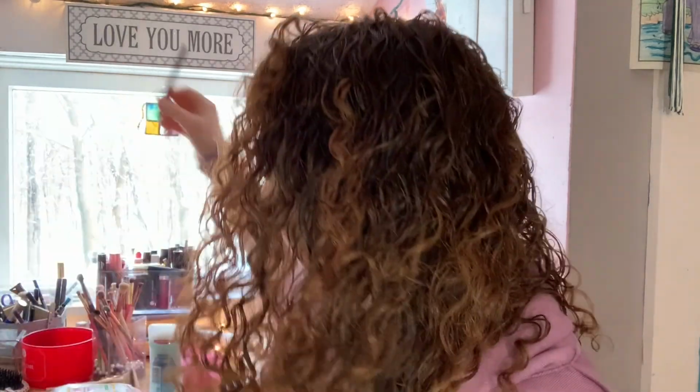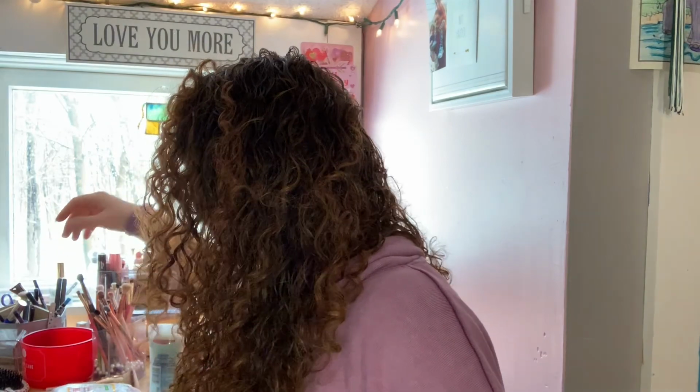I haven't been connecting my eyeliner recently all the way into the inner corner just because I feel like it makes my eyes look bigger. I don't know.